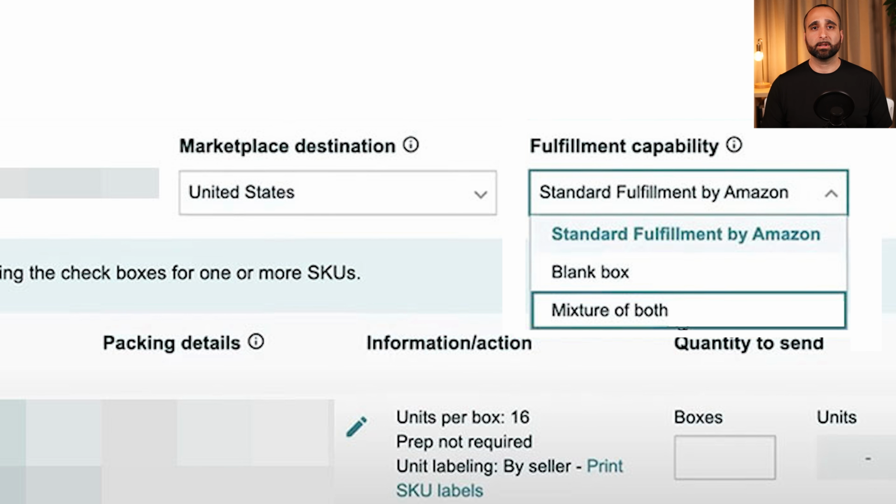Next, let's talk about fulfillment capability. For most sellers planning to sell exclusively on Amazon, the standard fulfillment by Amazon FBA option is usually the best choice. But remember, the right option for you depends on your specific selling strategy. If you're planning to sell products on your own website and you want Amazon to handle the shipping, select the blank box option. This choice allows Amazon to fulfill all your orders for both Amazon sales and those from your website. However, if you're likely only selling on Amazon initially, opt for standard fulfillment.